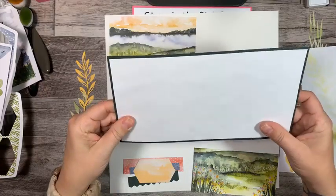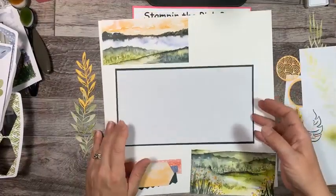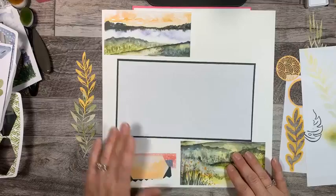I know when my kids go back and look at their scrapbooks, they're not going to be like, oh, well, Mom chintzed out on that one. Yeah, they don't care.